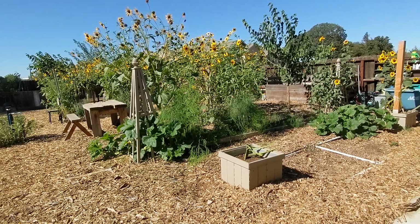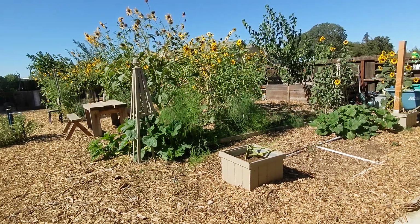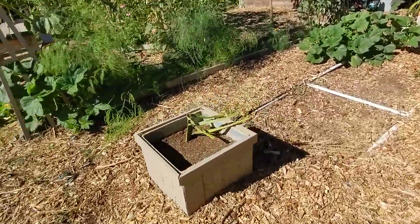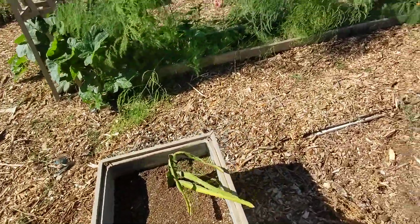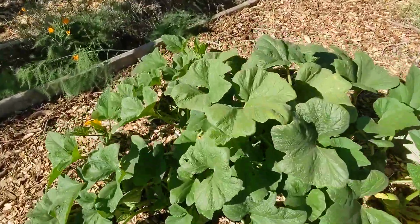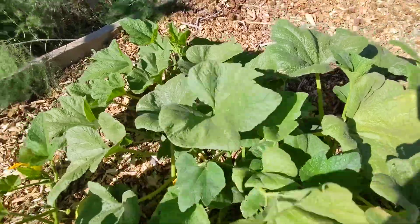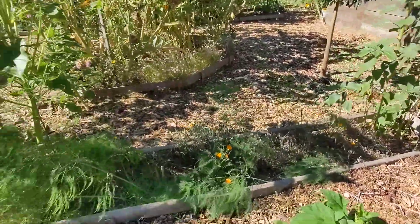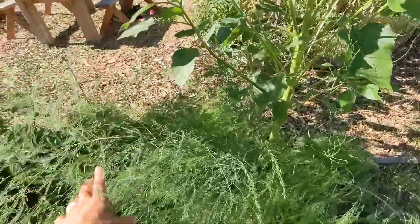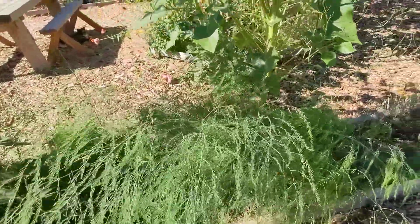All right, here's my garden tour for the summer of 2022. In these boxes up here, I got dragon fruit growing. I need to put a post in that one. This pumpkin just came up randomly, so I'm keeping it. All in this bed, I have asparagus, and it's past its time for the summer, so it goes to seed.